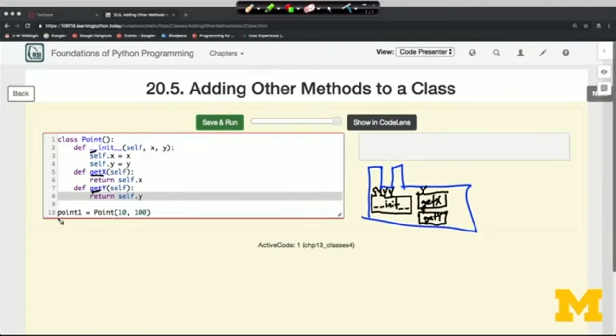Now, on line 10, when we create a new instance of Point, what this is doing is asking the class to create a new instance, and I'm going to represent this instance like so. Every instance has a set of instance variables. In this case, the instance variables are x, which we set to 10, and y, which we set to 100.